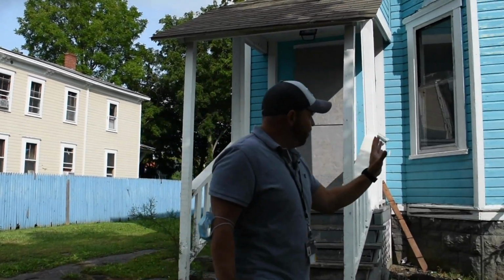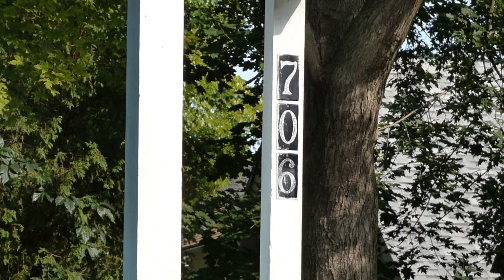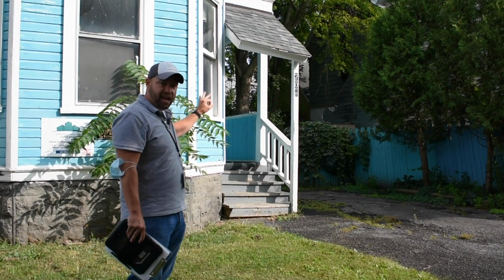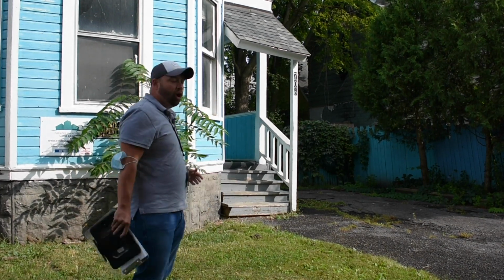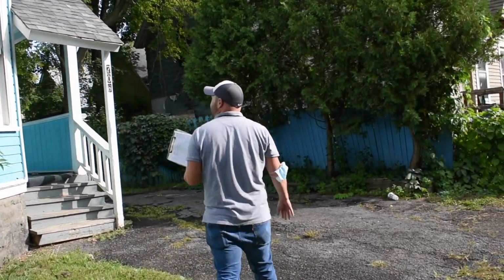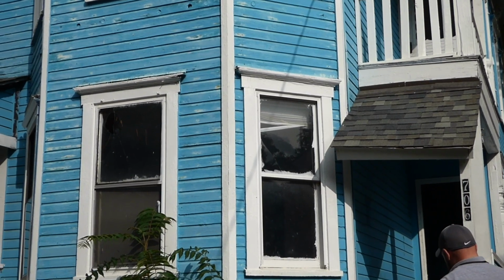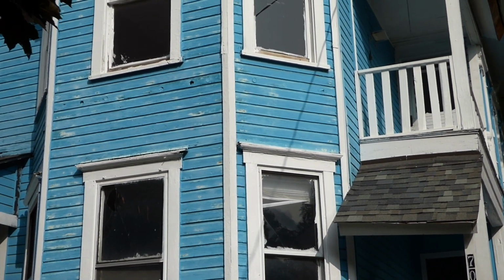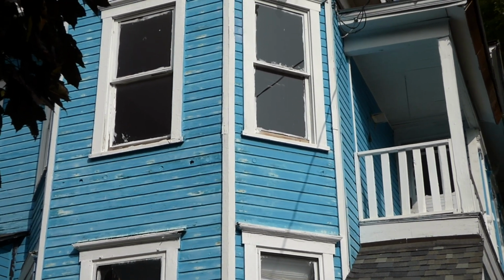So we'll go ahead and move over to the right side of the house here. You do see 706 on the house. Typically you want to have correct premises identification. You've got to have contrasting numbers to the house so you kind of know where you are. Over here, again, you've got another cracked window, repair, replace. And then the screens you're going to want from May 15th to September 15th. Obviously, those are the big times for insects to come in and out of the house.